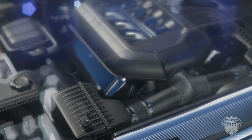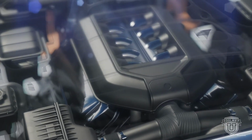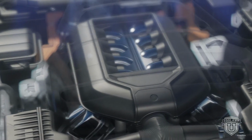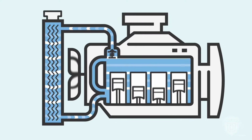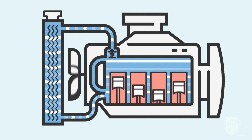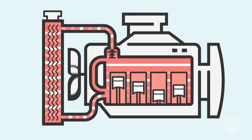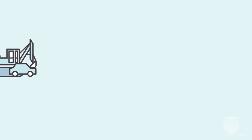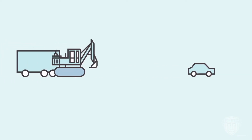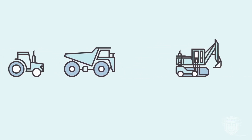Today's engines are often made of lighter metals like aluminum, with hoses and gaskets crafted from a variety of new materials. These improvements meet the demand for better fuel economy with lower emissions, but they also cause engines to run hotter, adding greater demand on their cooling systems. From passenger cars to heavy-duty vehicles, modern engines rely on advanced coolant technology to protect them from overheating and corrosion.